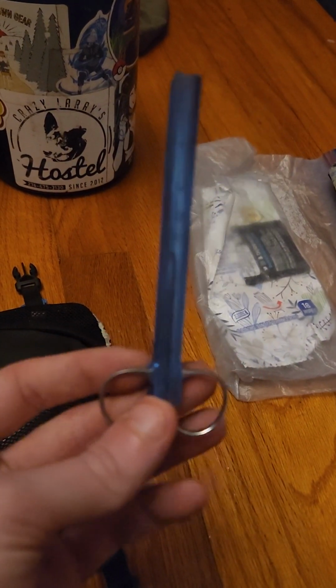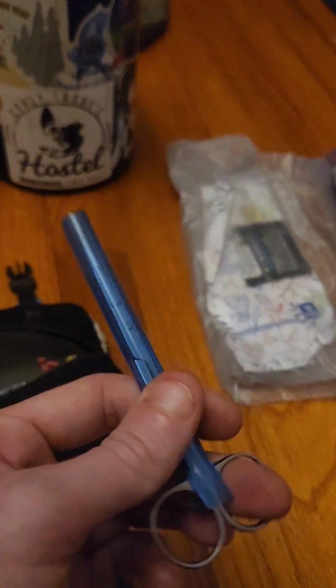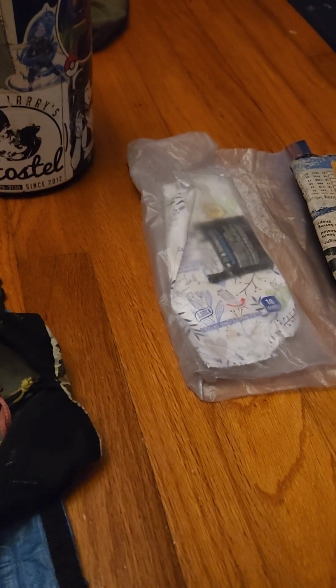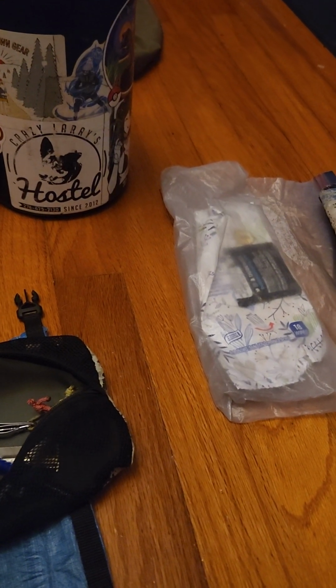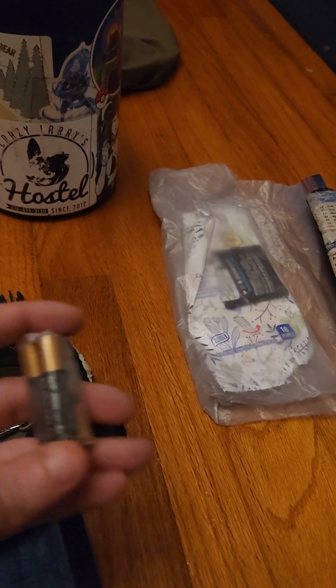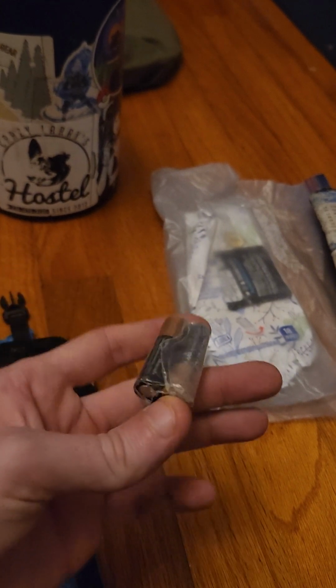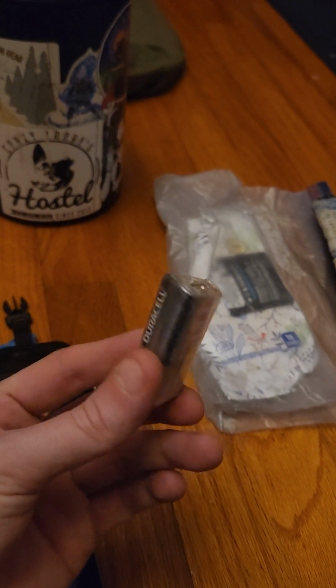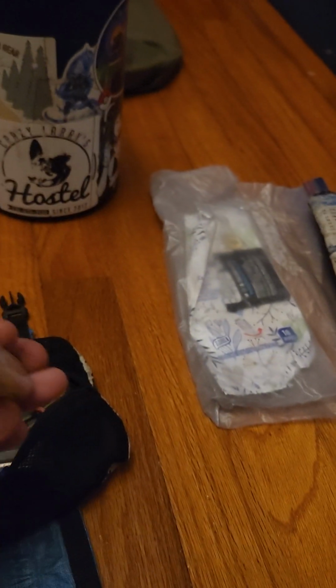I have scissors that I've fashioned a cover for. I like having scissors. I'll probably get a Swiss Army thing that has scissors on it eventually, but those always break, and so I like having real scissors. Batteries. My headlamp's rechargeable. I don't know if I mentioned that, but it can take batteries as well.